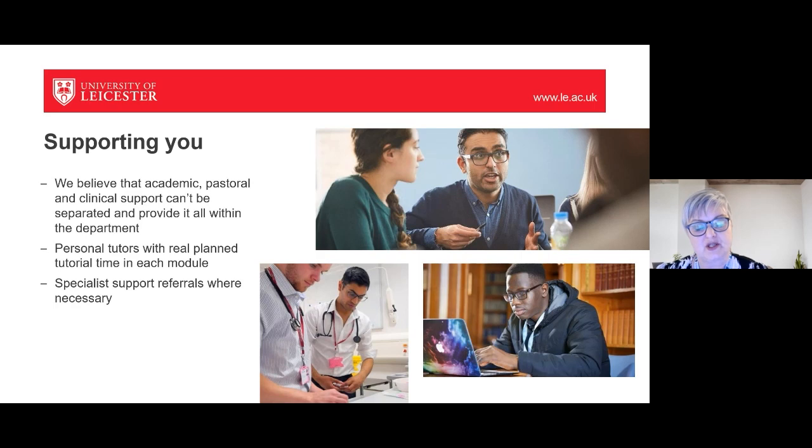The university, we can point students to other areas within the university, but our students are always encouraged to come and spend time and talk to their personal tutors and our head of programme. All personal tutors have planned tutorial time within each module, so we see our students on a very regular basis to offer them support and guidance and advice at all times. And then we also have specialist support referrals if they are necessary, and processes to follow.